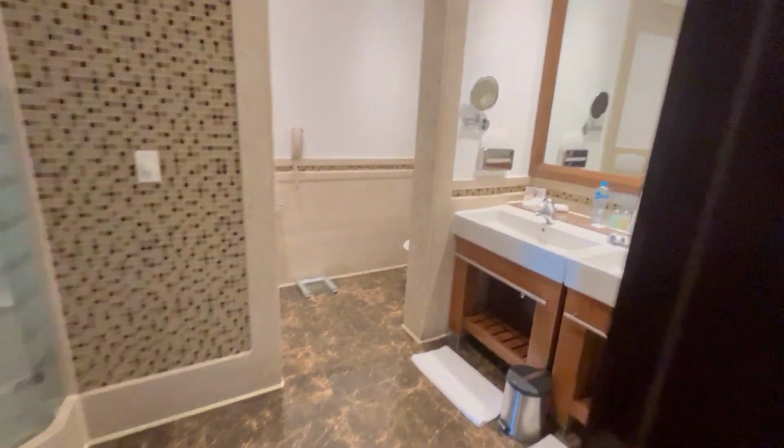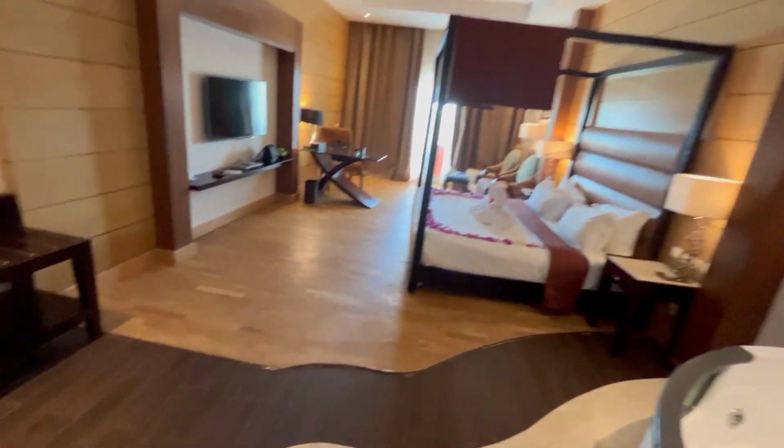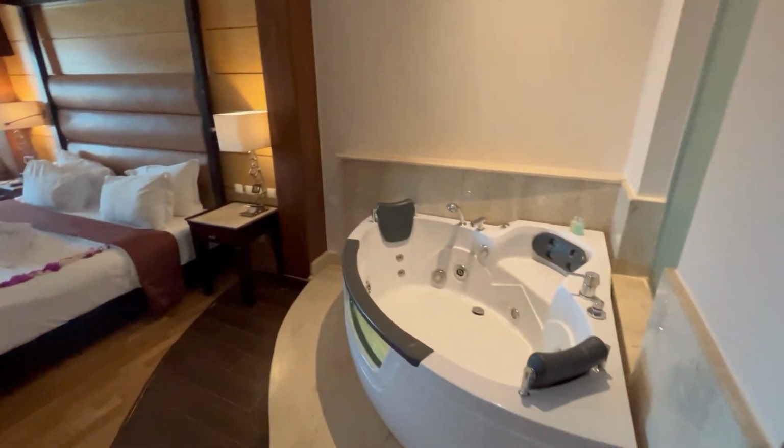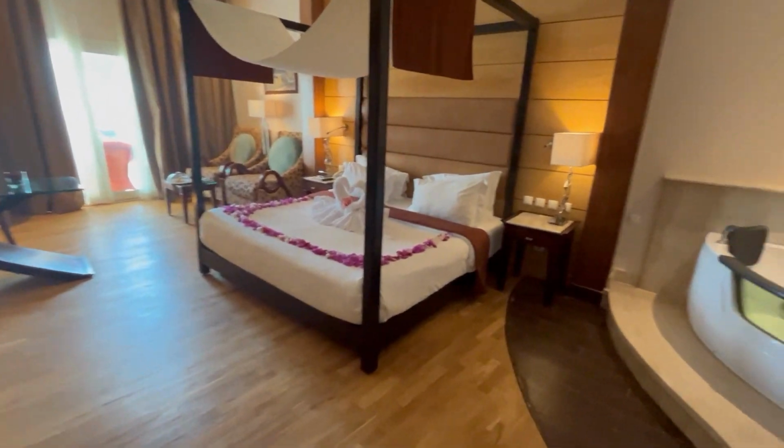The room which we booked in the hotel was the Royal Savoy Junior Suite with jacuzzi, and the washroom was a good size here, and this is the separate shower area. Now when we enter the room, we have the jacuzzi right in front of your bed, and the bed also has a nice covering. The size of the room is huge, it's quite spacious, and light was also good.